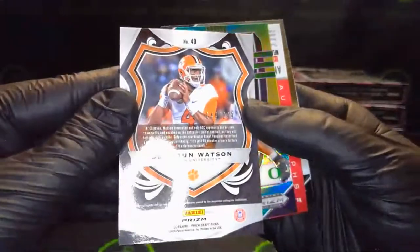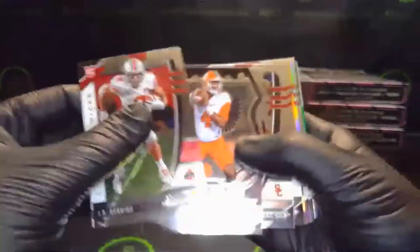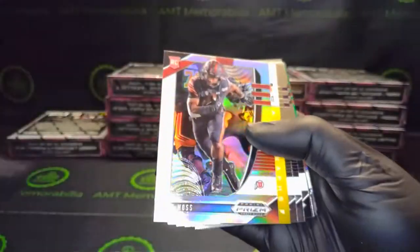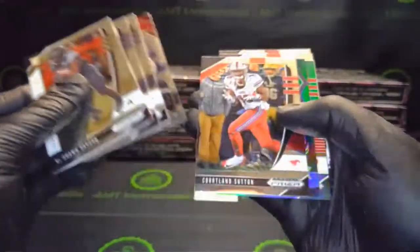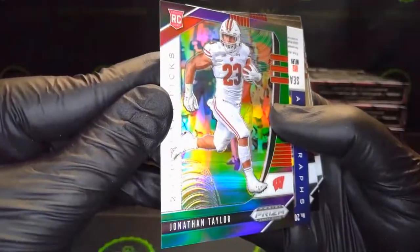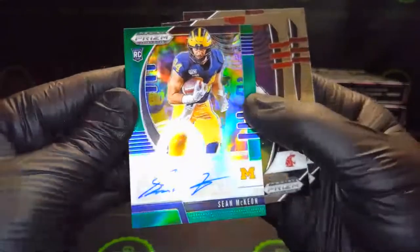Jordan Love out of 99. Deshaun Watson, 144 out of 299. Jake Fromm, 95 out of 249. Silver autograph, Anthony McFarland Jr. Josh Jacobs, 99 out of 149. Zach Moss, silver. Silver autograph, Darrynton Evans. Deshaun Watson, 186 out of 199. Jonathan Taylor, 101 out of 199. And green autograph, Sean McEwen, not numbered.